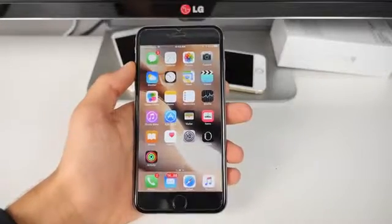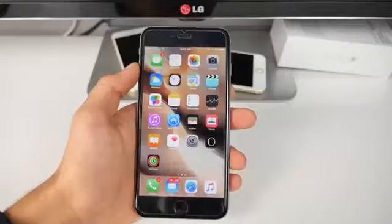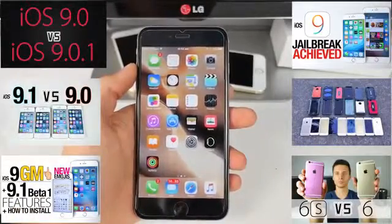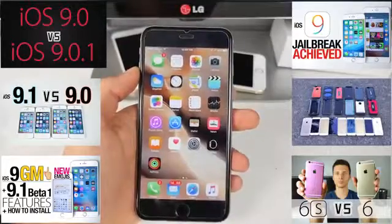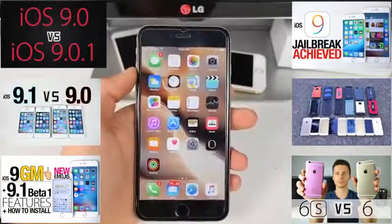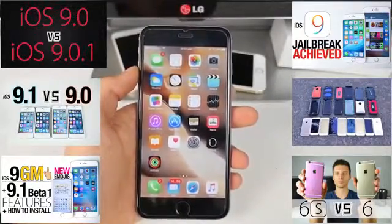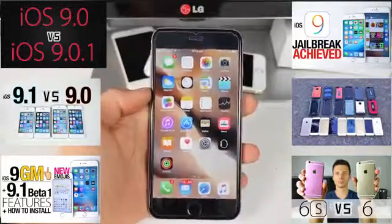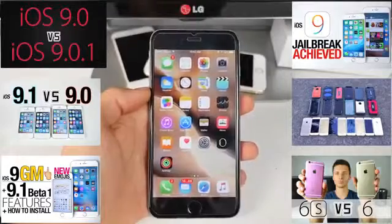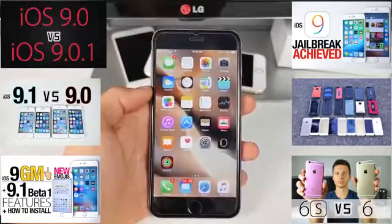Should you update? I mean, why not? If you're already on iOS 9, there's no reason not to. If you're on 8.4.1 holding out for a jailbreak, then of course this is no reason to update. Just stay on iOS 8.4.1 where you're at. And if you're on iOS 9, why not update? It'll make your experience a little bit better, and where it's at now, I can't see it possibly getting worse. So go ahead and update. You'll be on the latest version of iOS 9.